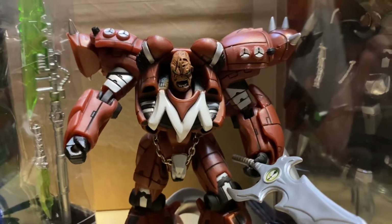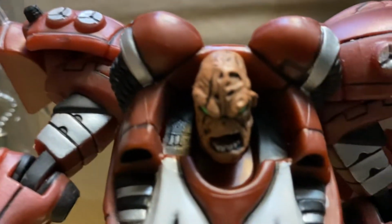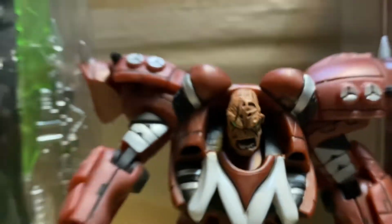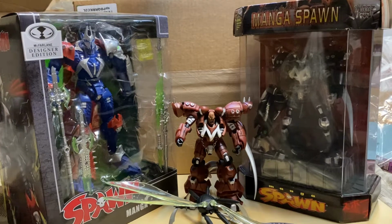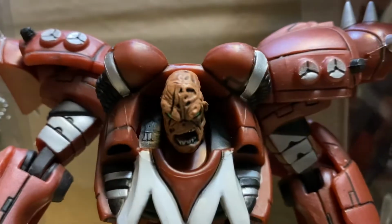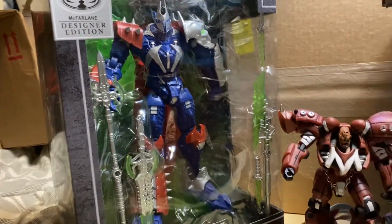I came home today and what did I have in the mail but none other than Todd McFarlane's latest manga Spawn. But what, you say, there are at least 3 figures pictured here. Which one is the real manga Spawn? And for that matter, which one is the most recently released manga Spawn?